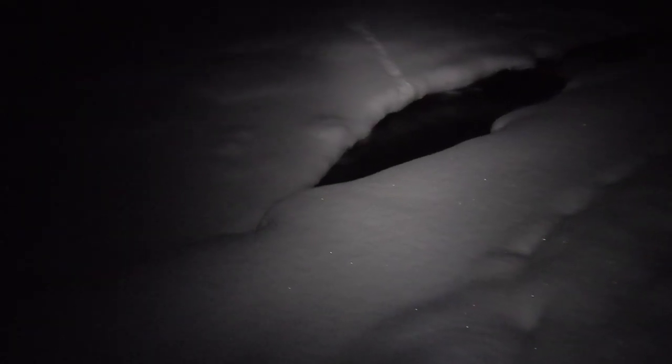What up, everybody? Out here checking some otter sets. It's gonna get dark pretty quick, but yeah, should be a good one. I'll take you along, see what we can see. All right, what's up, everybody?